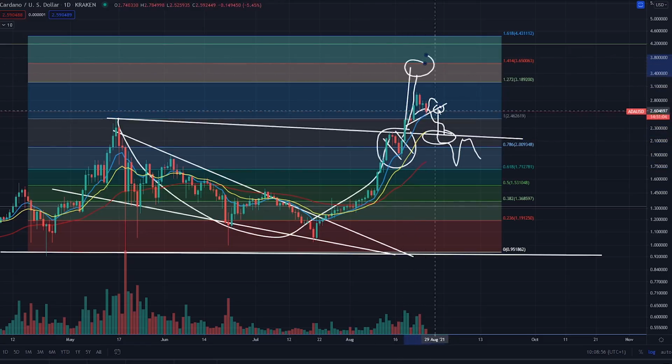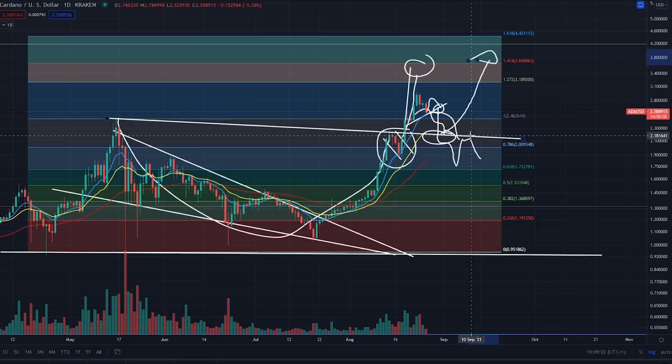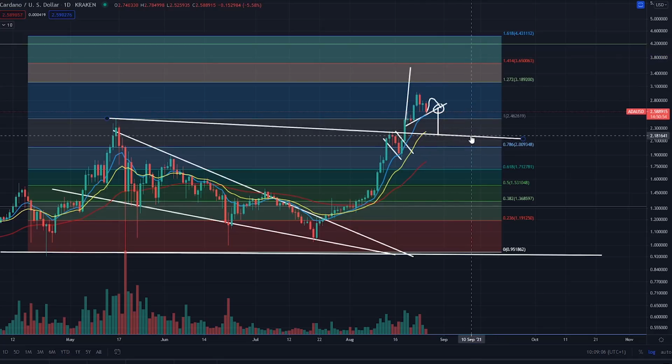But potentially, if you do start to lose this and roll any deeper, you could see a little retest of that as support, and that would offer a fantastic opportunity going forward, because I do think at that point, I am anticipating.